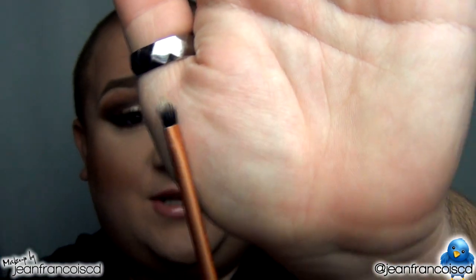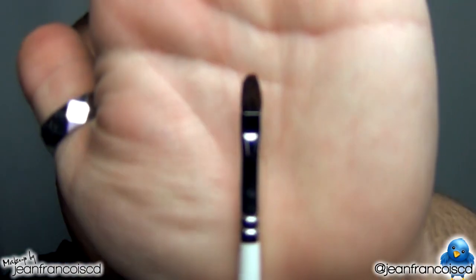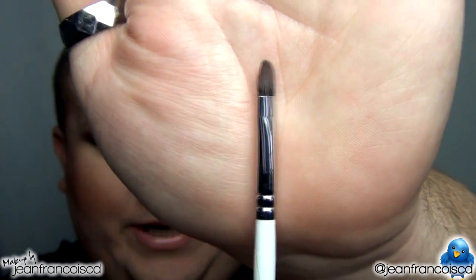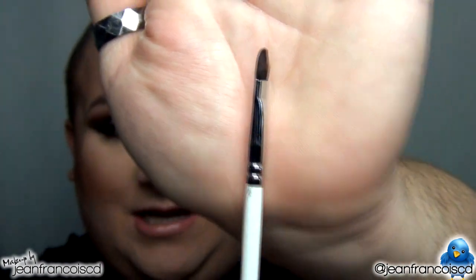You could also use this though as a lip brush. This would be a beautiful lip brush, synthetic, so no problem washing it whatsoever. Now, talking about lip brush, my favorite lip brush is from Obsessive Compulsive Cosmetics, and it looks very simple and nothing special to it, but it's the lip brush that kept its shape, and the hairs are long enough so that you can move around and create a little bit of shape around your lips. So that's my go-to lip brush.